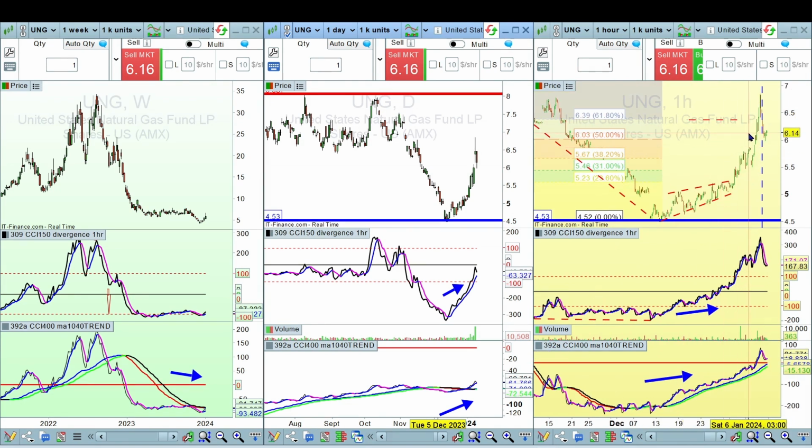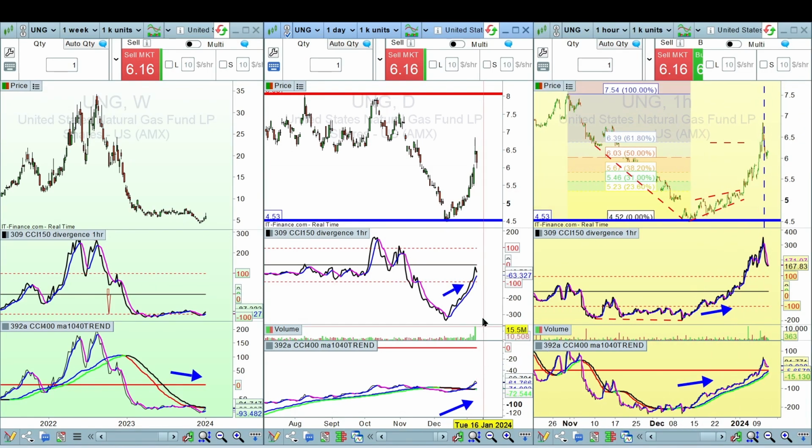So just be mindful. We may see it bounce down from there, or it may actually break through higher and go even higher. The proof of that will be in the daily chart, especially if it breaks below this level on the CCI 400 and the 150.